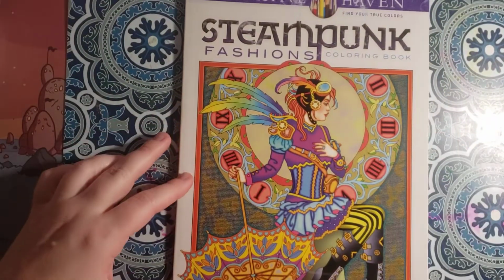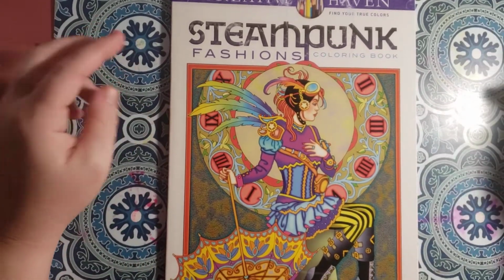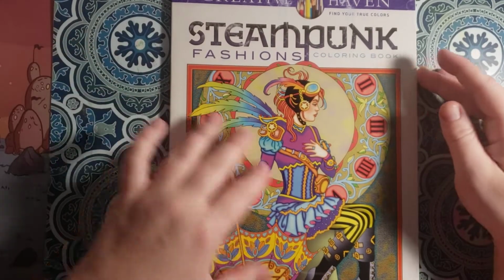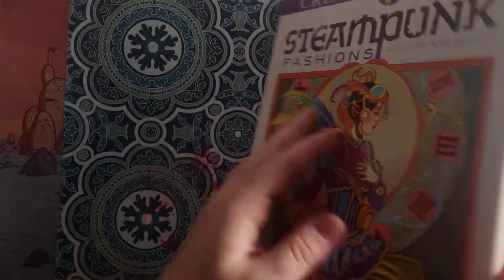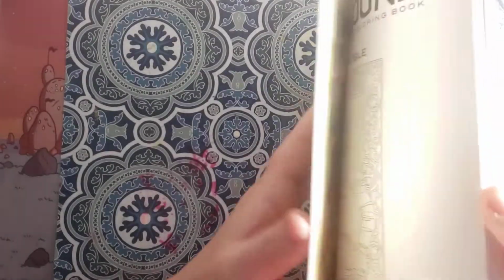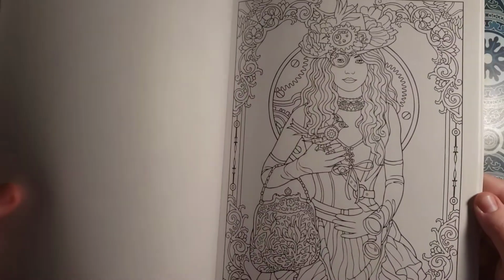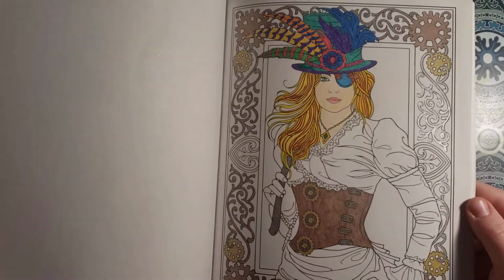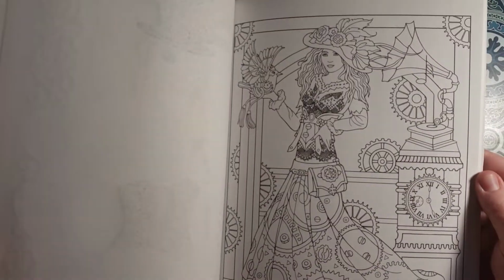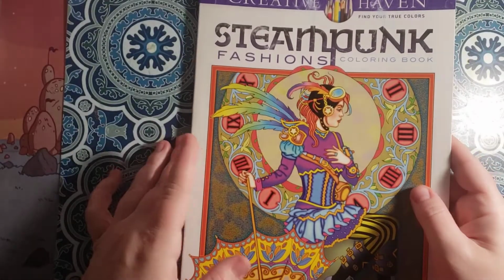first book here, I'm just gonna turn my lamp, there we go, is Creative Haven Steampunk Fashions coloring book, and this one is by Marty Noble. Here is the back side. And so in this book we've got lots of people in kind of a steampunk flair. Actually, I need to do more in this book. That's one that my husband started, never finished. Very, very cool. Steampunk Fashions.